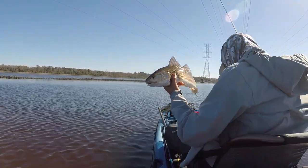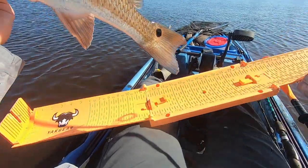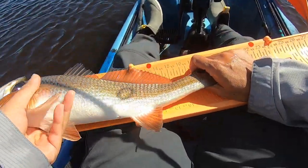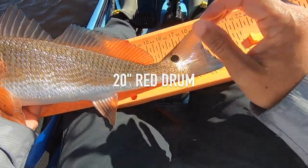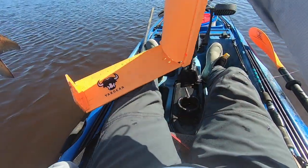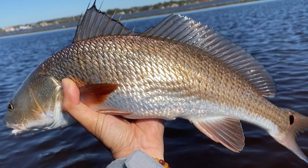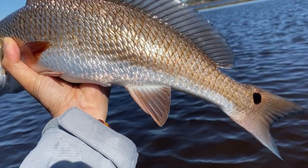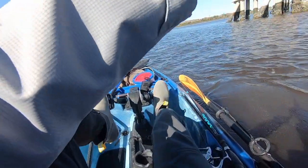Just give him a measure. Over 20. Gonna go ahead and keep this one. Here's another red.